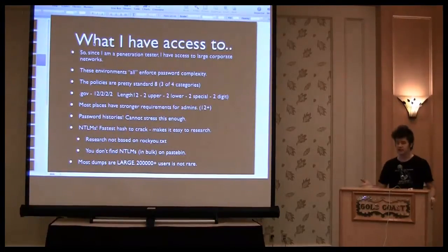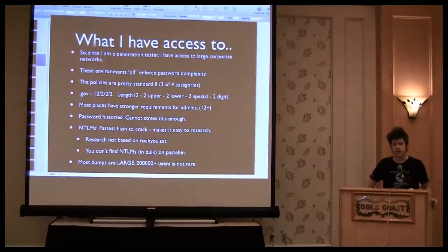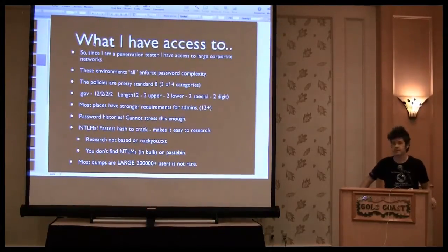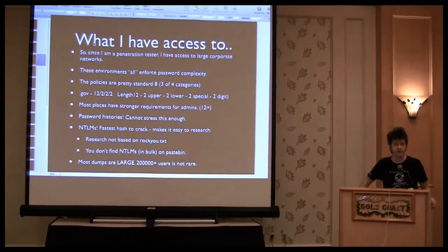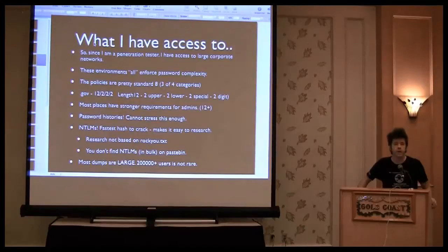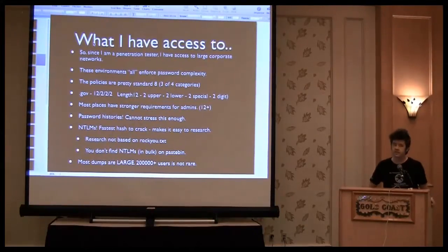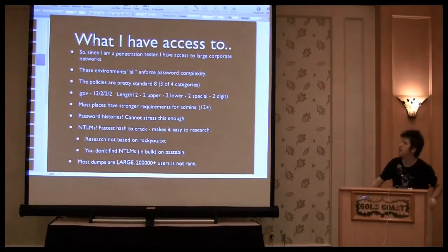Okay, so what I have access to is, since I'm a penetration tester, I do all the basement stuff because it's fun to laugh at everybody, but I have access to huge enterprise directories, Fortune 50, Fortune 100, or we're talking 200,000 users, 300,000 users, even more, people who 100% of them have to meet password complexity. So that's sort of a different data set than you usually see on the internet.